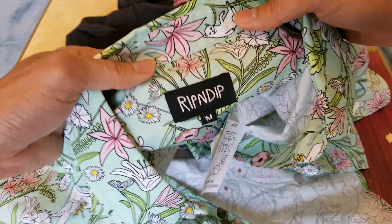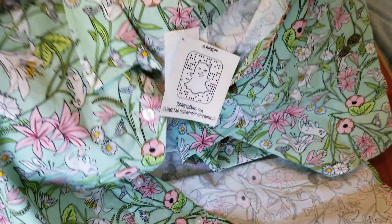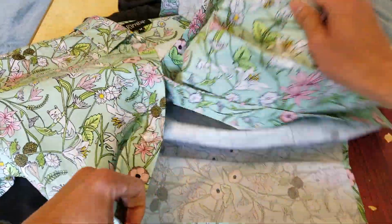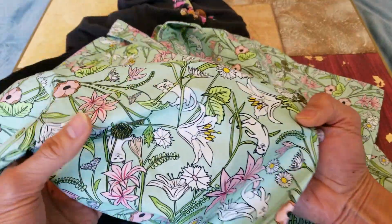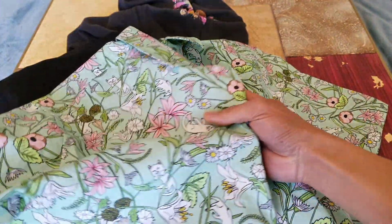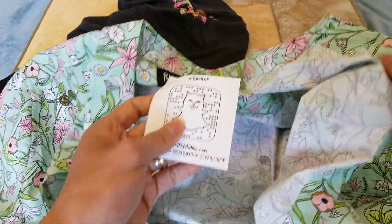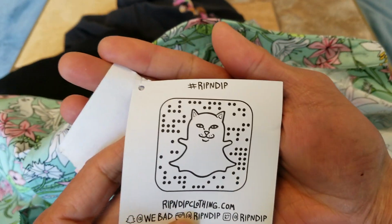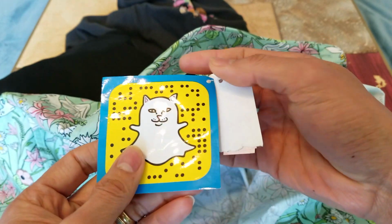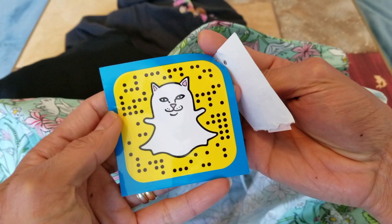This one is the Rip N Dip, size medium. It's a dress button up shirt, button up or button down. You see the cat right there. And this is the original item. Let's go check out the tag real quick. So it comes with like a Snapchat sticker right there with the cat on there.